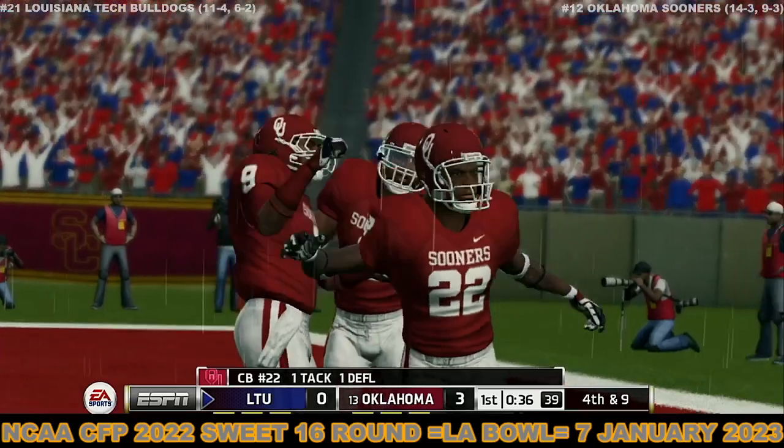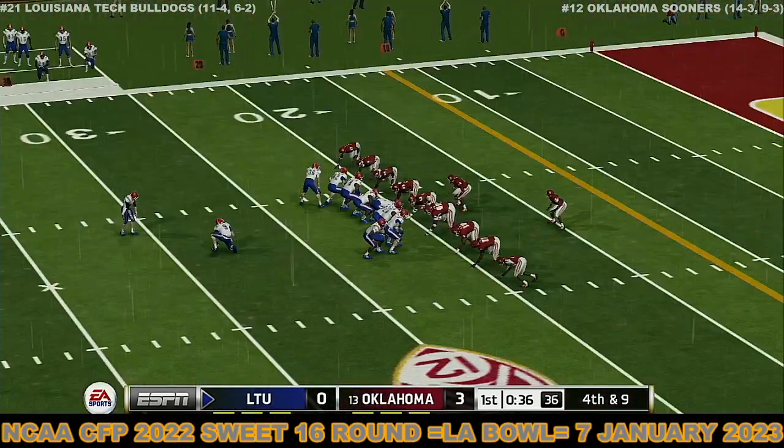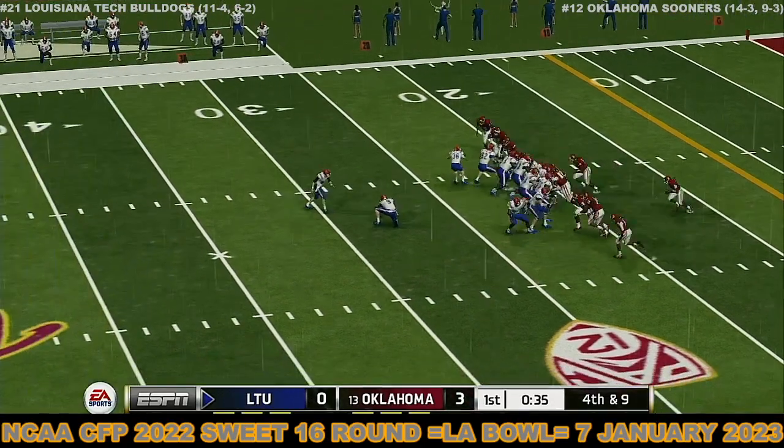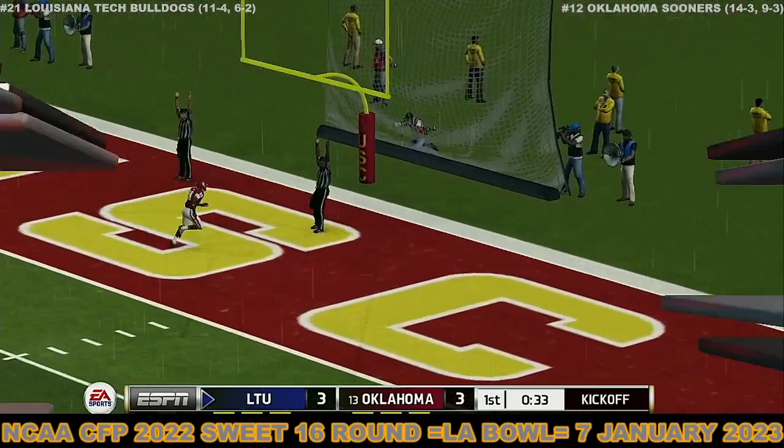Intercepted. I love to see a confident quarterback, but you don't want to just go back there and put blind faith into your throws. You need a little bit more time to evaluate the coverage before you release the football. Louisiana Tech is looking to tie things up. He gets it up, and it splits the uprights.